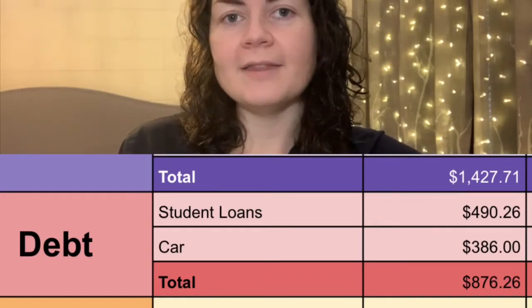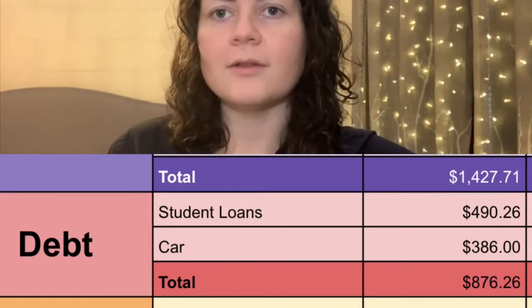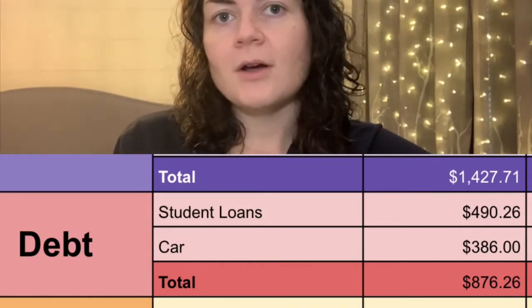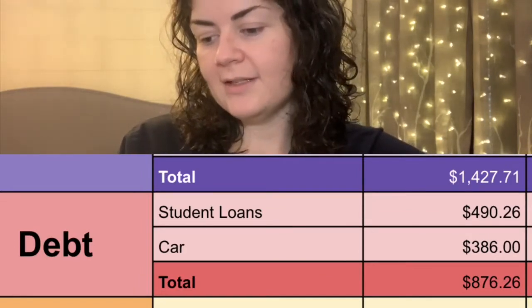The other debt that I have is my car loan, and I pay $386 every month for my car loan. So in total for debts, I'm planning on paying about $876. The next section of my budget is the FIRE and investing portion of my budget. I have several different accounts that I track here. These are all the accounts that I plan on living off of to support my lifestyle whenever I do retire early.